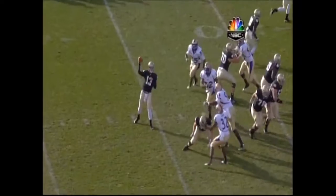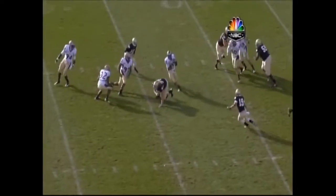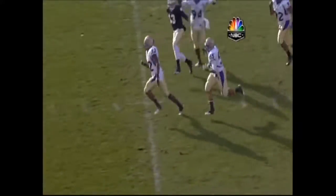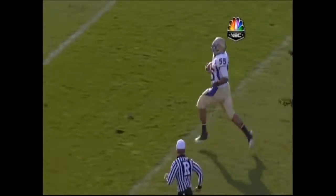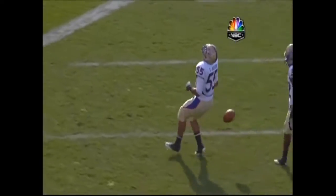play because of a deflection by number 32, Cornelius Arnick. Wow. And then Jackson makes the catch, breaks a tackle, and takes it to the house. And this entire stadium has deflated. 65-yard touchdown return.